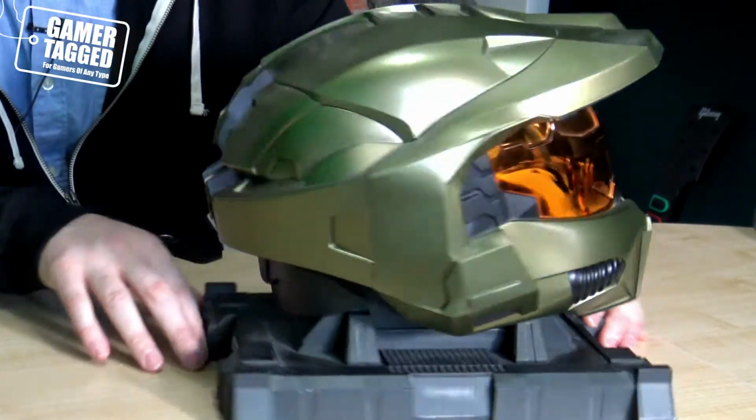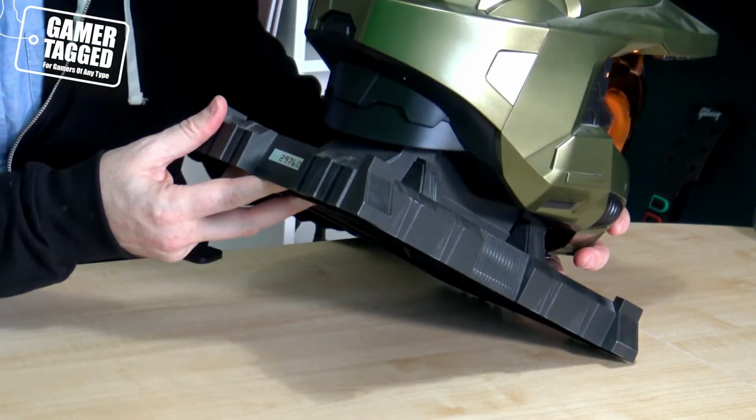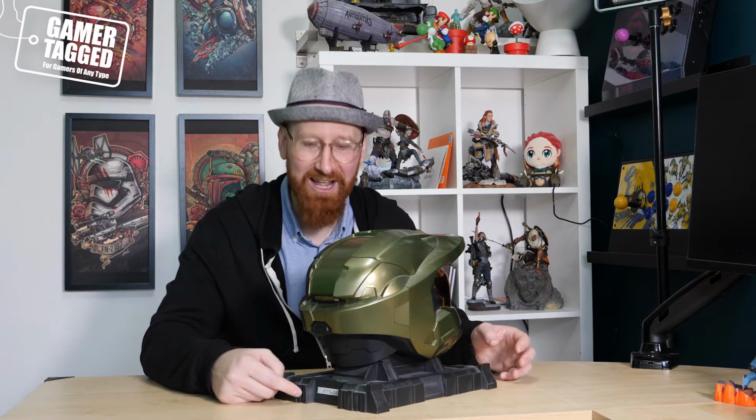So let's take a closer spin around. It has an itemized serial number here. They're all numbered, of course. This one is 297605. Obviously, quite a lot of these were produced. Can you imagine if you were lucky enough to get number 117 in the production line? That would just be the ultimate eBay find, I'm pretty sure. But yeah, there's not really much else to it. There's something just awesome about having this huge helmet just sitting there to the side of your gaming setup. I love it. It's wicked.